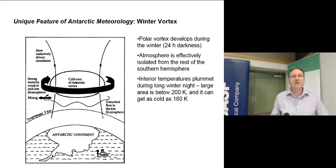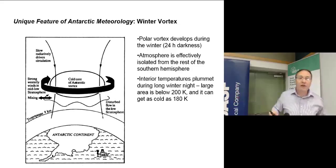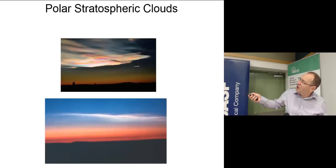During the winter months, there's no sunlight, it's very dark, you get a very cold air mass which descends over Antarctica. And we get this vortex, this almost column of air, which doesn't interact with the air around it. And it gets very, very cold. The temperatures can be as low as 180 Kelvin. That's almost, well, it's minus 93 degrees centigrade. And under these conditions, we know that we can get very small ice particles being formed called polar stratospheric clouds. And they produce amazing images. Here they are over Norway.